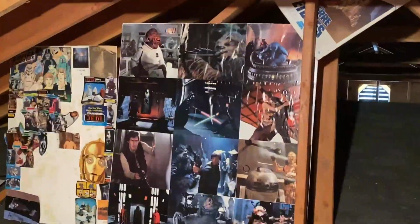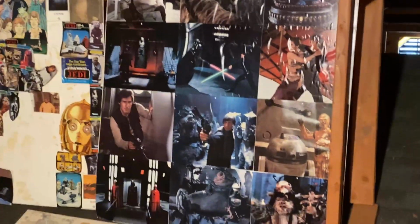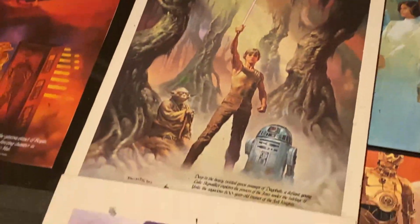This was a calendar that I took the different months off and made them into a little poster. Sorry that it's kind of bent there, but there's a Spanish Star Wars calendar. These are some other great Coca-Cola posters. Just a lot of really cool, different things.